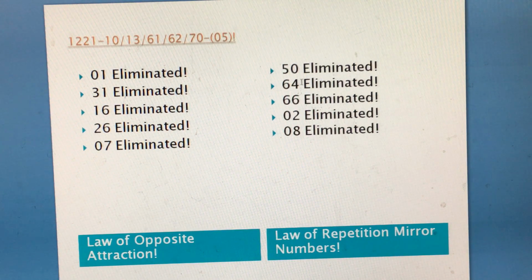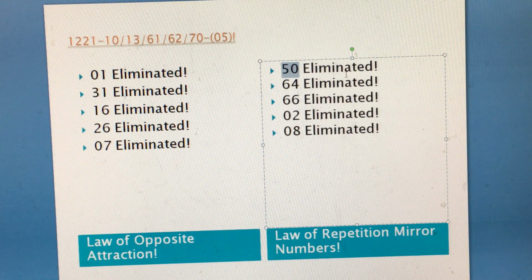Now, using the law of opposite attraction, mirror numbers, we have 50 on the board, which is law of repetition mirror numbers. 50, 10 is 40, not 50, okay? 45, I mean.